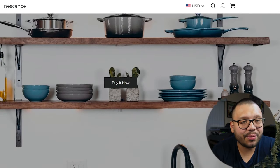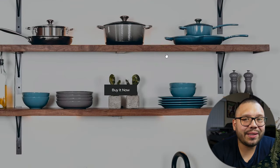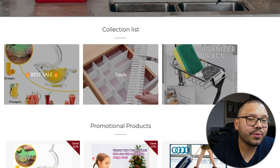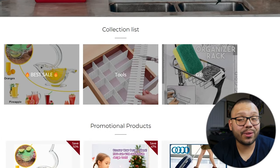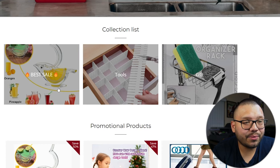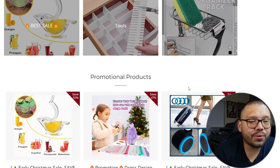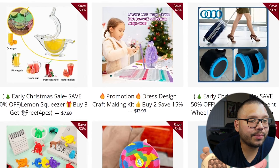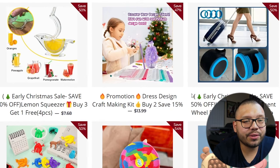The image itself is pretty high quality, looks good, but it really doesn't tell you anything about the store itself. It just says buy now. So you have a CTA to buy now. But if you scroll down a little bit, then you actually get to see what they offer. So here you have their collections list. They have best sale, which I'm assuming will be best seller, tools, gifts, and promotional products. So early Christmas sales, say 50% off, promotion, dress design.